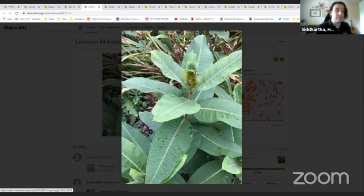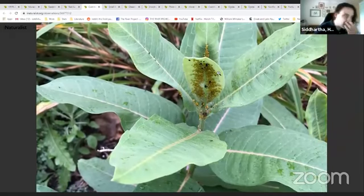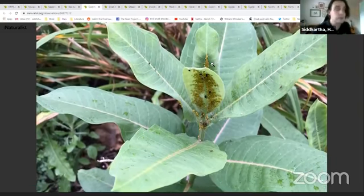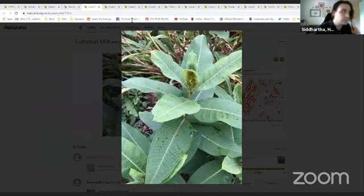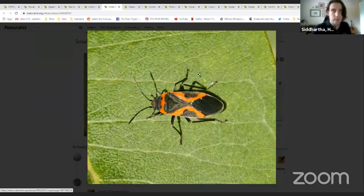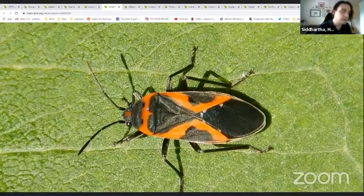So interestingly enough, though, they're not the only thing that eats milkweed. Here we can see some Oleander Aphids, I believe. It looks like there's maybe some other aphids or bugs as well, but these yellow ones are Oleander Aphids. We have another picture of them here. Now, aphids and milkweed bugs, which was another common bug that we saw in the park this week. You can see the detail on them, really lovely picture.